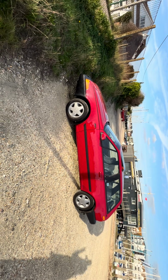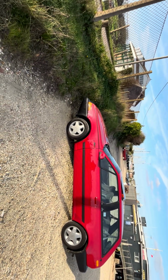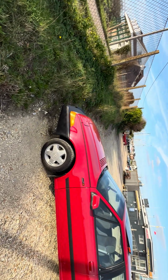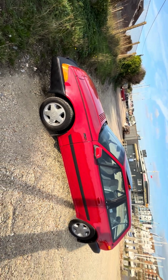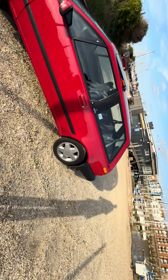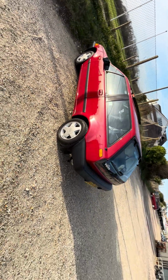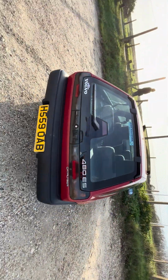I want to show you some of the crux of the 480. It's got a very wedge shape. This car was developed in the mid-80s, built in the Netherlands in collaboration with Renault and Porsche, and it's a cool car. I really think it's undervalued, underappreciated, but the time is coming now when these will get a big following. This isn't a turbo model. There was a turbo. I have a turbo as well, but not in this condition.